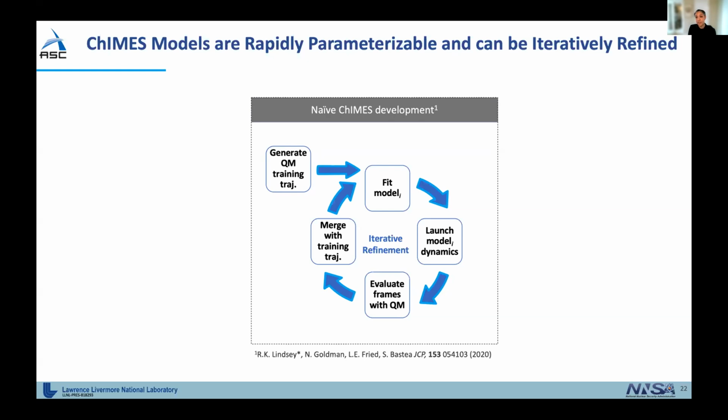This naive fitting framework actually works quite well for some of our simpler problems. But as we increase model complexity and the complexity of the chemistry that we're trying to describe, we need to use a few more tricks.